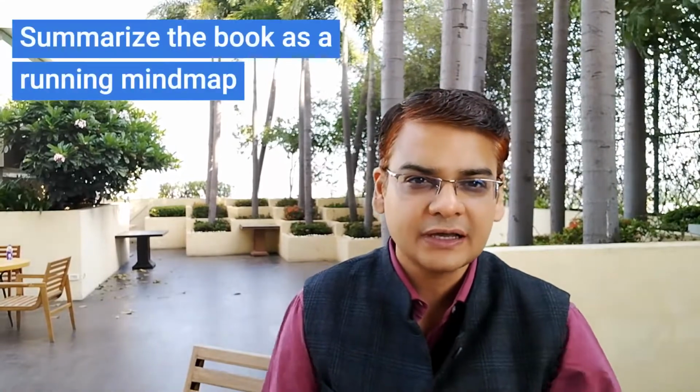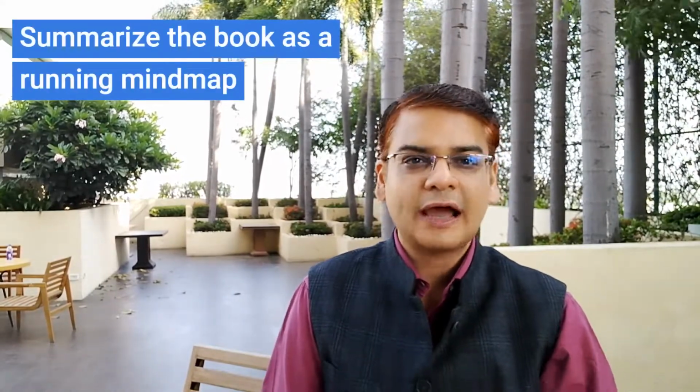And the third idea is to summarize the book in the form of a running mind map. Now, you don't have to make the mind map at the end of the book, but it's a good practice to make the mind map along the book. So as you're reading the book, at the back inner cover of the book, you try and draw the salient points of the mind map, and this helps you to condense the book into that one small say A5 sheet, and whenever you have to go back to the book, all you have to do is refer to that particular piece, and all of that knowledge comes back to you again. So read in physical as much as possible.